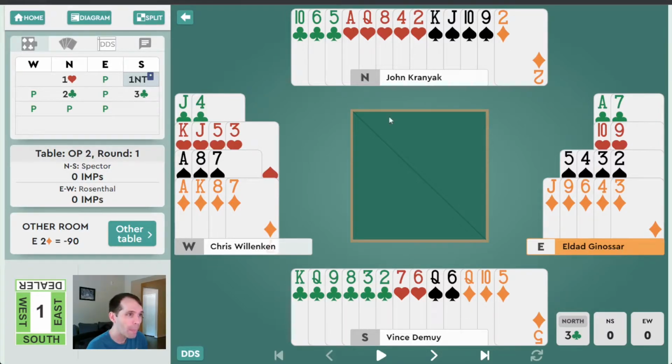Once again, West, the only one who can take action over South's three-club bid, since North hasn't really denied a very strong hand yet, could still have 18 highs. So we don't want to do something like make a takeout double of clubs and kind of lose our footing a little bit, as the opponents then have a chance to double us whenever it's really not our hand.